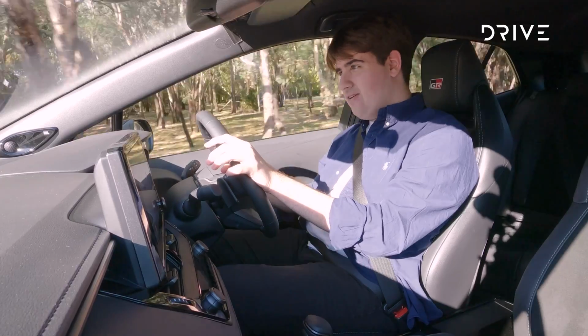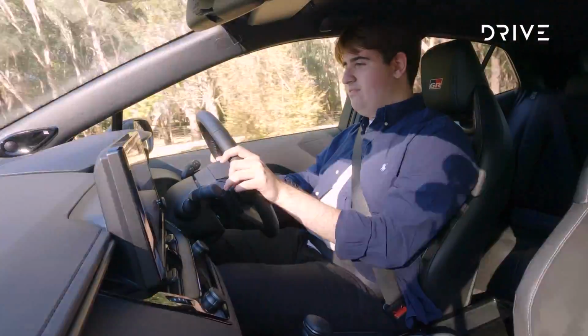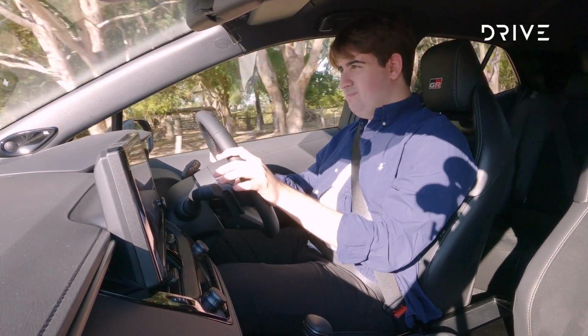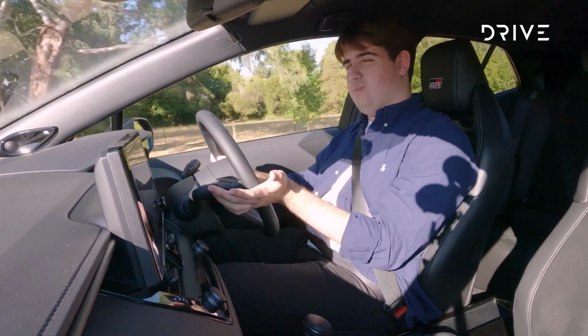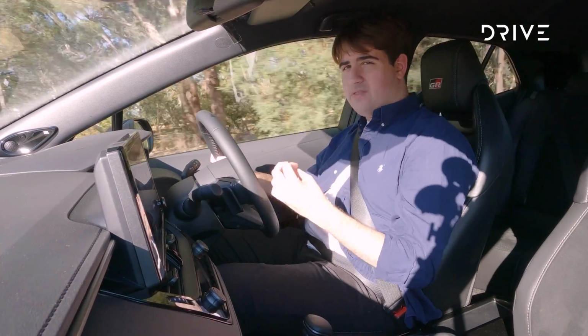Now, you may be able to hear in the background, it is quite noisy. We're on a rural road now, doing about 90 k's an hour, and yeah, there's a lot of tyre noise coming into the cabin. The stereo can drown it out. It's a JBL stereo in the GR Corolla, but the stereo is not fantastic, and yeah, there's a lot of tyre noise, but I suppose that's just a compromise you've got to live with when you buy a performance car like this. Overall, it's not quite the perfect all-rounder that a Golf R is.